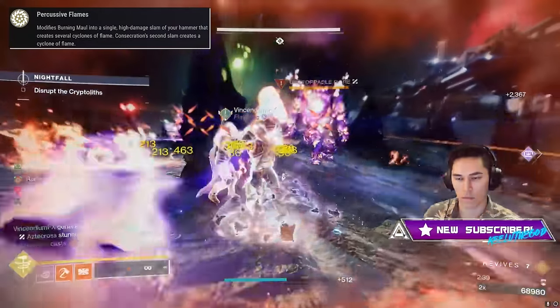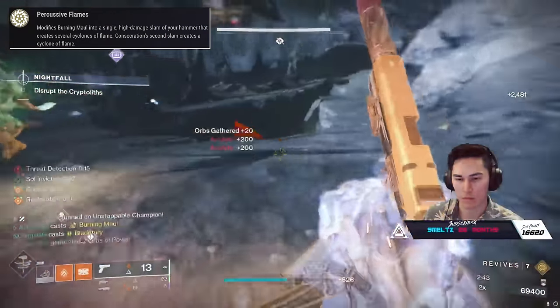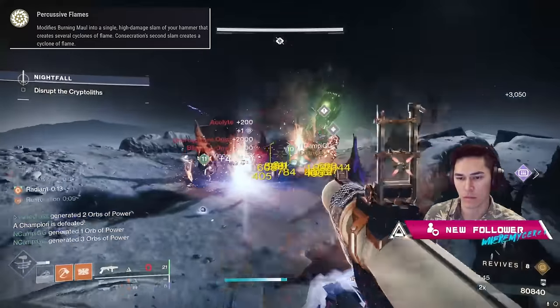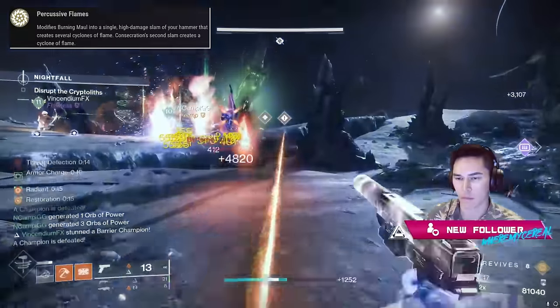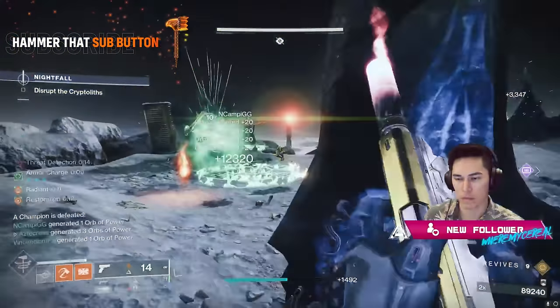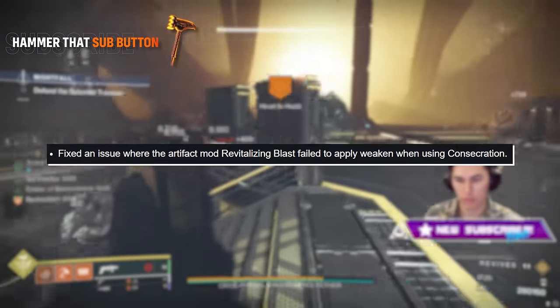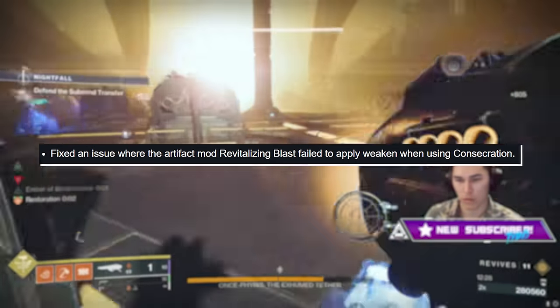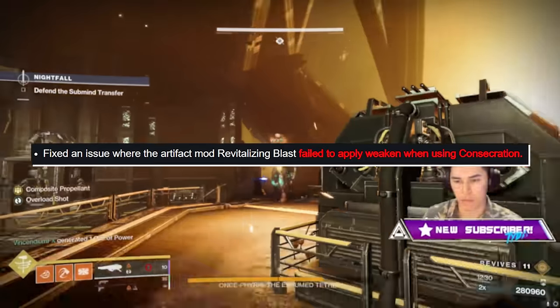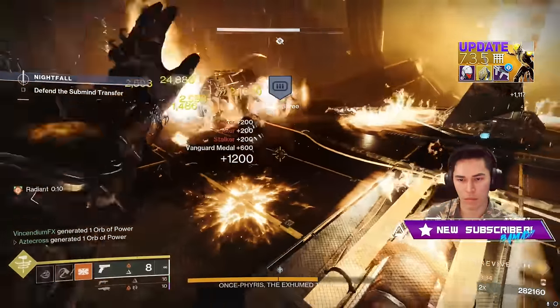Now, obviously the super damage is potent, but my favorite thing here is what it does to Consecration. Consecration's second slam creates a cyclone of flame. And the reason why I like this second benefit is because it goes hand in hand with our changes to Consecration. First up, Revitalizing Blast, which is a debuff that we can apply to enemies inside of PvE, was previously not working with Consecration. Now it is. As previously noted in update 7.3.5's patch notes.